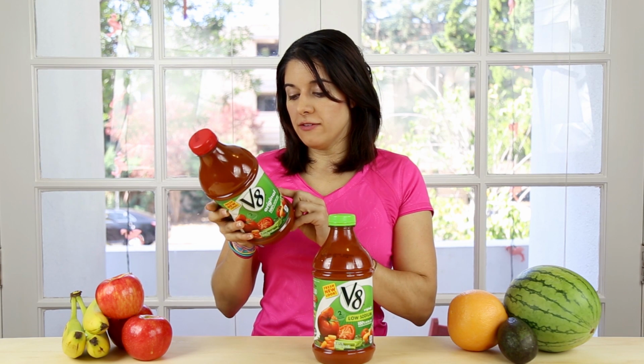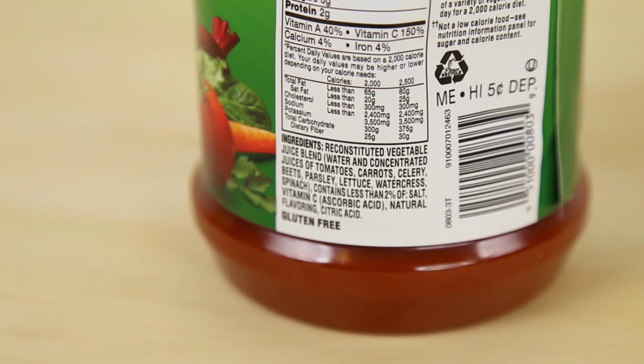Also important to note, the first ingredient is reconstituted vegetable juice blend. So this stuff is extremely processed. And again, I'm not hating, I think tomato juice has its place, it's great to cook with. I like to cook my grains in it to give a lot of extra flavor, but just drinking it to get your vegetables, there are better sources, like real vegetables.